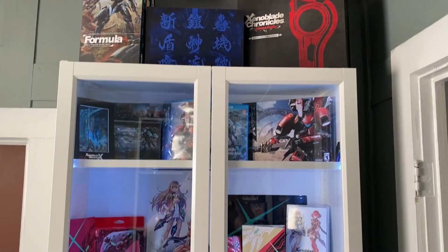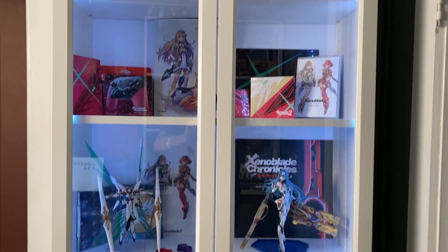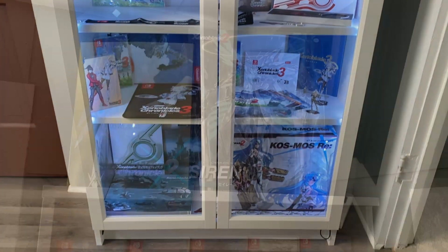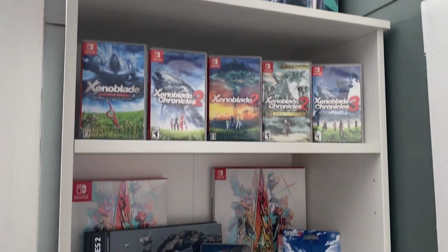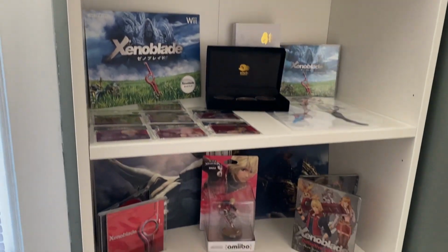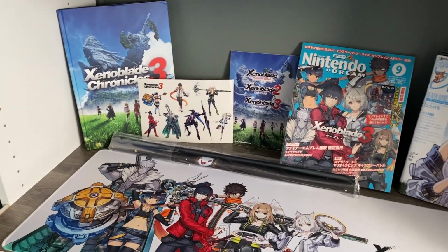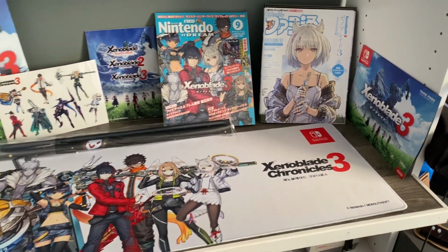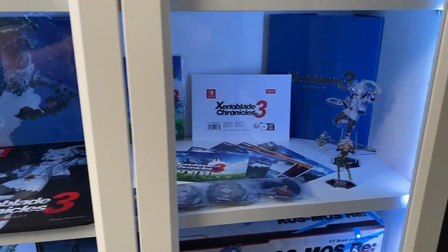So I wanted to take this opportunity to go ahead and show it off now that Xenoblade Chronicles 3 is out. I've been collecting all of these Xenoblade 3 pre-order bonuses over this past month. As of right now, I believe everything has actually arrived, except for a couple bonuses from South Korea. Now, pretty much everything in my collection is first party. I only have a couple things that are fan-made, and I'll point those out as we do this overview.